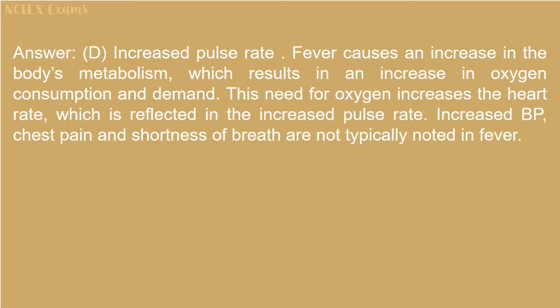Answer: D. Increased pulse rate. Fever causes an increase in the body's metabolism, which results in an increase in oxygen consumption and demand. This need for oxygen increases the heart rate, which is reflected in the increased pulse rate. Increased BP, chest pain and shortness of breath are not typically noted in fever.